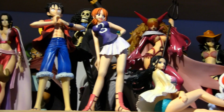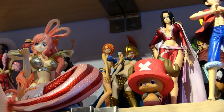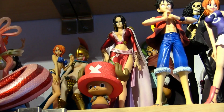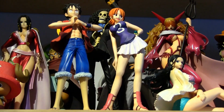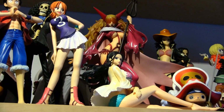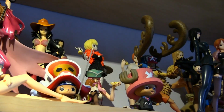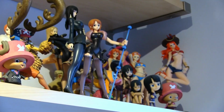As we move along, we have some One Piece figures, and this is where the bulk of my older One Piece figures are. So these are all Portrait of Pirates, more or less. There's a few prize figures here and there, but some absolutely fantastic ones. I will eventually go down and get all of these off my shelf and have a proper look through them, because these are just absolutely amazing figures that I don't think I give enough attention to as much as I'd like to.